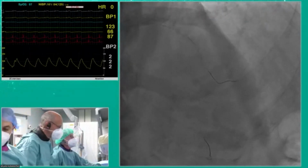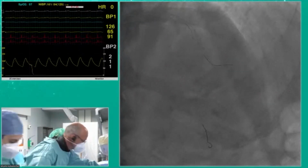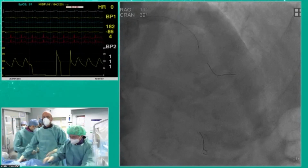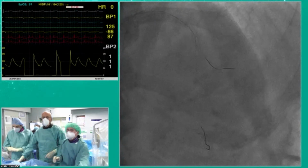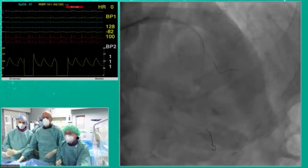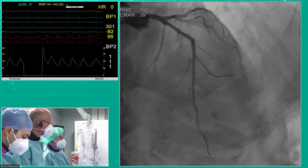Okay, the ECG is a little bit better. I think the ST elevation is almost gone. It's almost gone. This is another important sign, because if you have a good distal flow, it means that you don't have an impairment. Let's take a picture. Ready? Yes. That looks great. Let's take another projection.